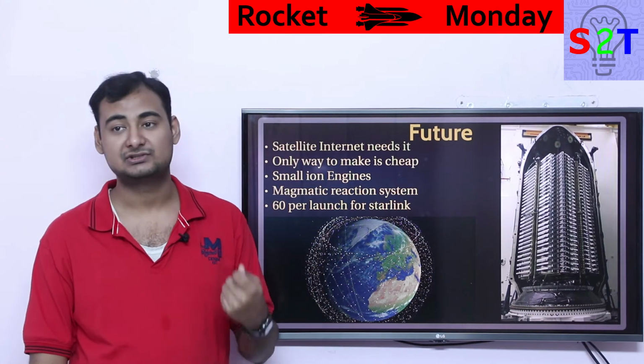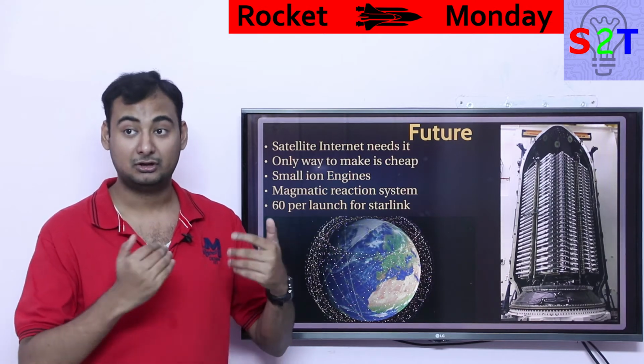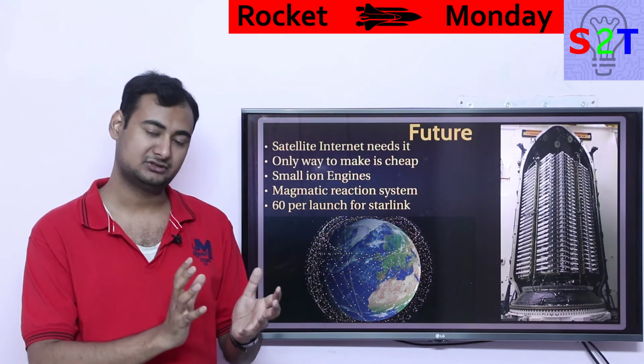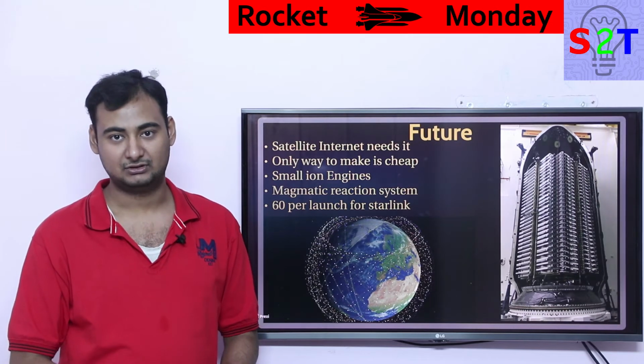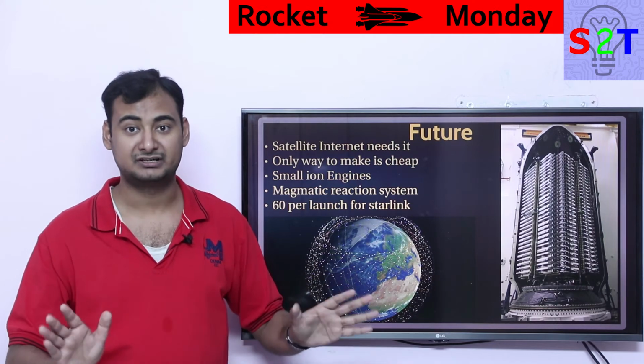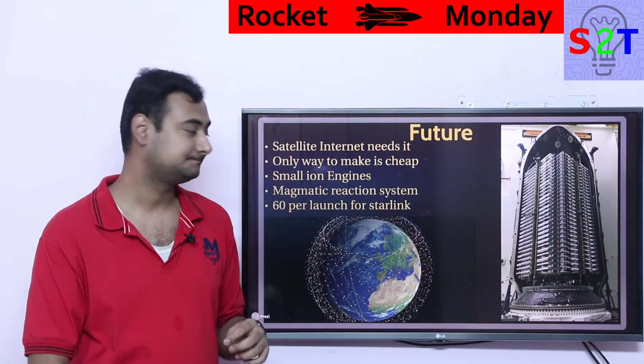And this ion engine will also act as basically a self-annihilation system. At the end of the lifespan, or in case of a failure, the rocket will invert and fire, reducing the orbital velocity and causing the satellite to fall. And they have tested that it will burn up in the atmosphere 100%. Not even one piece, nut, or bolt will reach the ground.